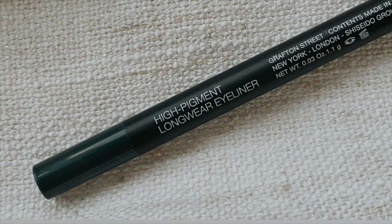The next product I want to talk about is their eyeliner, and this is in the shade Grafton Street. This is their High Pigment Longwear eyeliner. This is the one I used in my video, and it's that really pretty deep teal color. I did a really fun eyeliner look, and I also really pushed this pencil's limit.